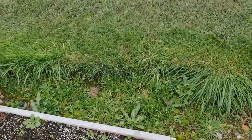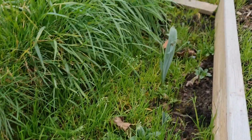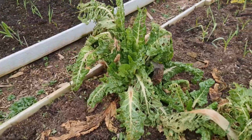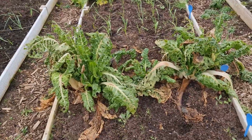So down here at the end, this is where I've got my daffodils and my snowdrops. And over here we can see a tiny little bit that looks like snowdrops are trying to do their thing, which is pretty cool.